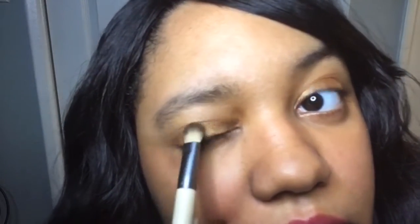And wow, I actually really like that color. Ooh, I put the wrong color on the brush. Let me see. Is it coming off? Okay, anyway, I'm just gonna grab the right color now, and I'm gonna put this over the whole thing here. And that's a nice gold color.